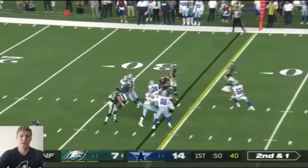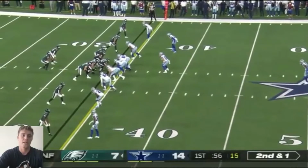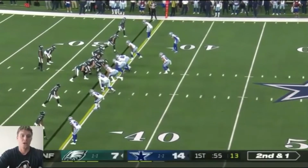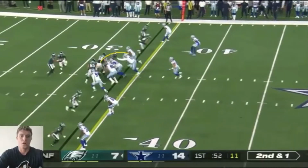All right, so here, this play. This is not Jalen Hurts' fault. Look at this. Look at this. This is a great play call, all right? So we've got, let me draw it up for you here. Got guard, kicking out, tackle, wrap. And he's going to wrap and seal this guy. We've got man, right? Man, man, man.